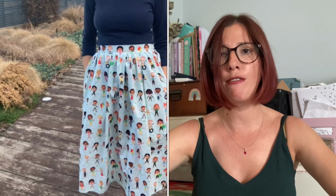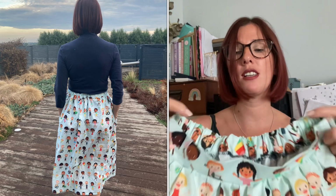But I absolutely love that tutorial by Alice. It's really straightforward. It's a really great pattern for using cotton poplin because it's a really stable fabric, and it works really nicely with the gathers, and that flat fronted waistband stops it being too bulky at the front, but the elastic in the back makes the skirt really comfortable, which is great.